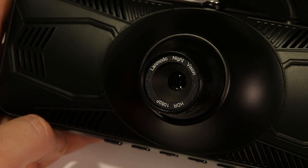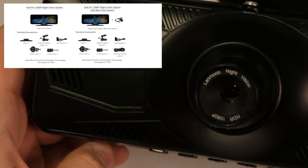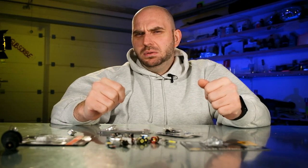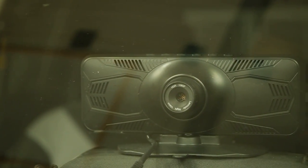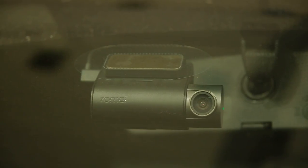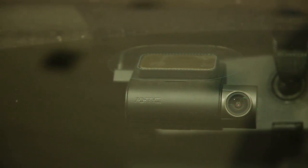This means that it requires an infrared illuminator. But there's nothing in the box and nothing on the device to provide this functionality. This doesn't look good. Anyway, let's install it and check the video quality, after which we'll take it for a spin. We also have a Xiaomi dashcam on this car and we'll compare the footage between the two cameras.